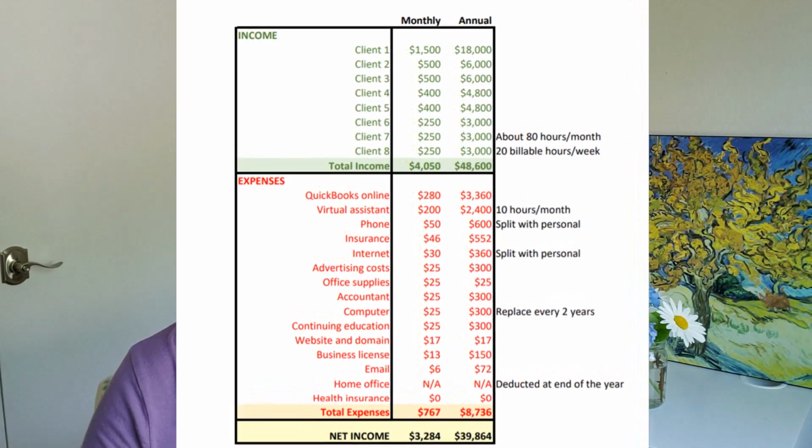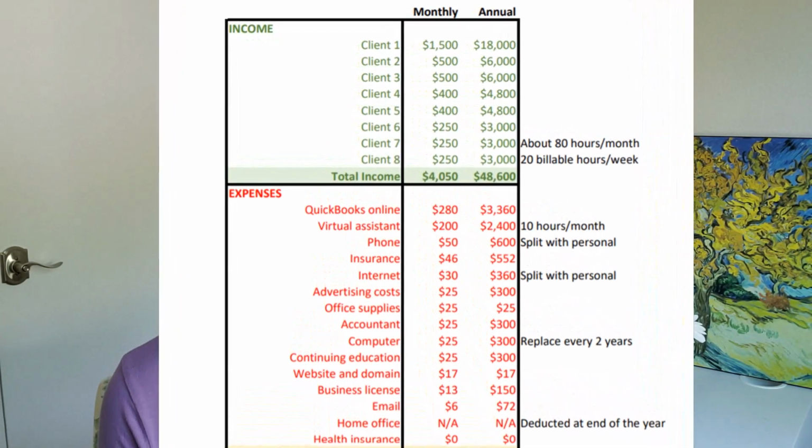So we're going to start out at the top. This looks like a typical profit and loss statement. We're going to start out with income. So for this bookkeeper, I have them working half time. So they work about 20 hours a week. And you definitely can be a full-time bookkeeper, but really the people that I have interacted with the most use it kind of as a side hustle or use it in conjunction with other things in their life. So that's why my example just has this person working half time.